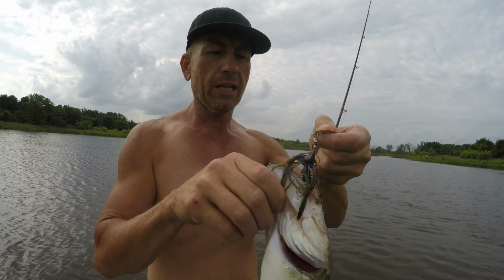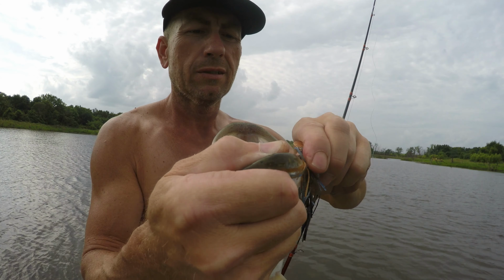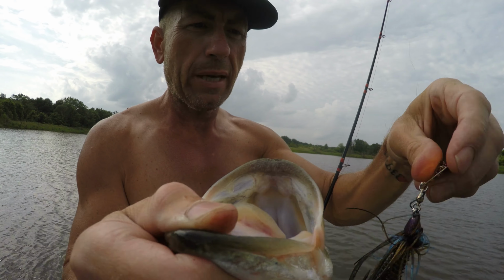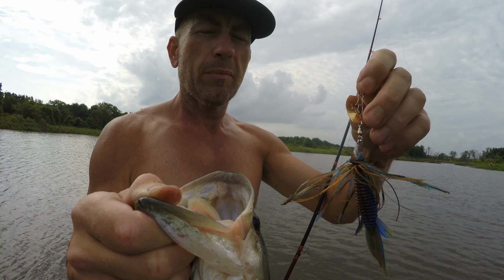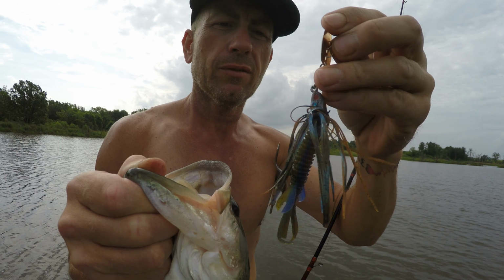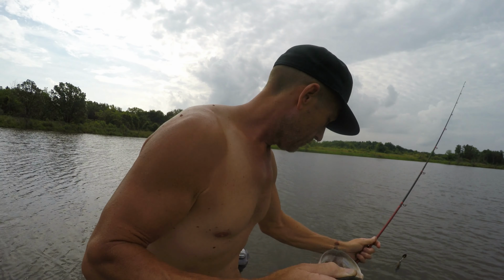Look at that big largemouth bass. Look at that bait. Beautiful, beautiful bass. That's why I keep throwing this thing. Out of all the baits I've tried as far as chatterbaits go this year, that one still comes to the front.